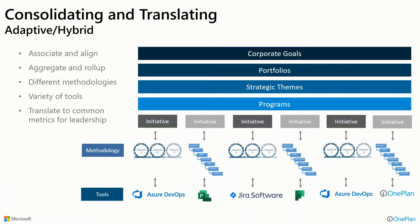Now, to make that happen, bringing this data together has been the challenge. We talked about the proliferation of tools. In this diagram, at the team level, different tools might be used to manage or execute on projects. Down below, we're showing things like Azure DevOps for more agile or iterative methodologies, Microsoft Project, which is more waterfall, and Jira, which is used primarily for agile. Things like Project for the Web or Office 365 Planner may be using more waterfall techniques, and even using things like OnePlan directly for a combination of both.